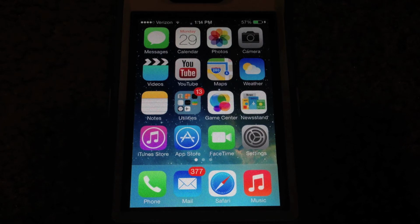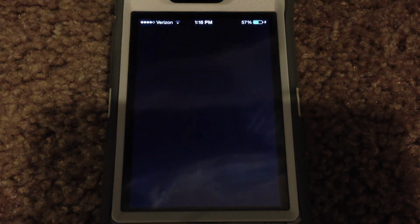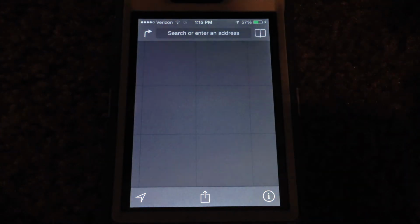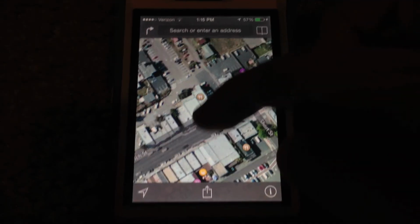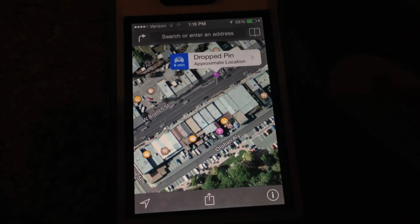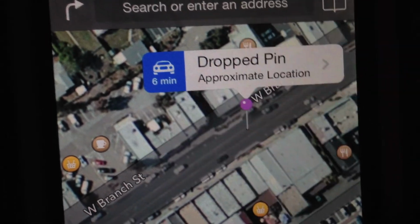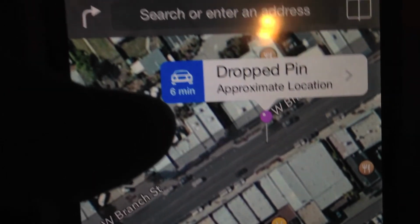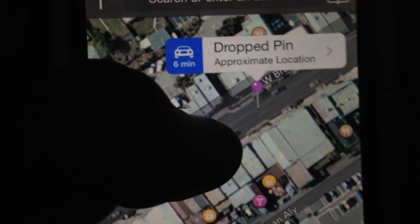Moving on. The pin inside of the Maps application now shows an estimated driving time to the current location where you've placed the pin. So let me go ahead and place a pin here. There you go. It'll say approximate location, and right underneath, next to the little car icon, you can see it says 6 minutes. That basically means it'll take 6 minutes from my current location to get to where the dropped pin is placed. So that's pretty cool.